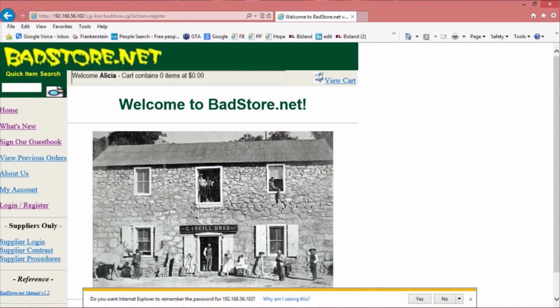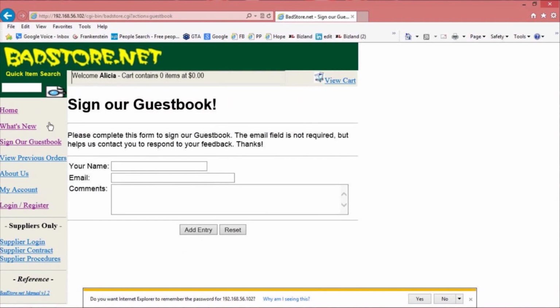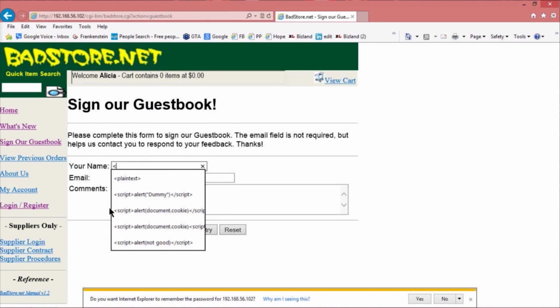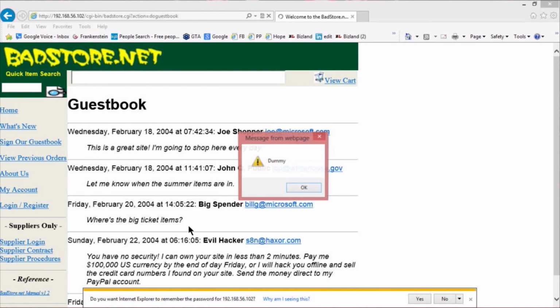Great. Okay. Now go to the guest book. And under name, start to type the caret. No, that's it. There you go. And put in that document cookie. This one right there. Yeah. And hit add entry. Hit OK.